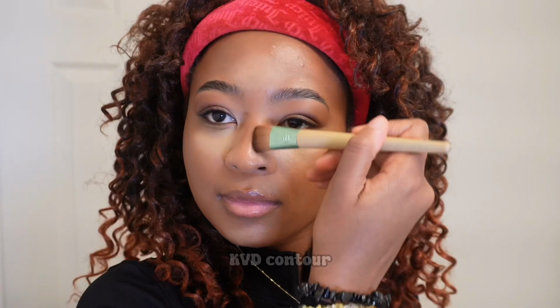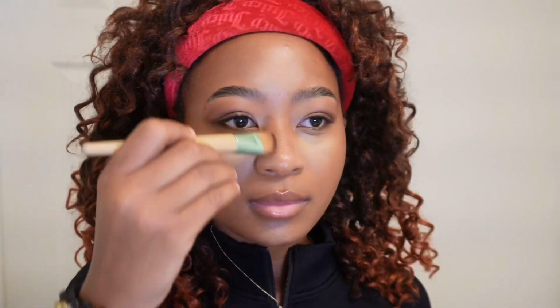I realized I forgot to contour my jawline, so I went ahead and did that. Apply it right on your jawline and blend it downward. Do a V on my chin around where I put that brightening concealer. Using the same KVD contour, I go ahead and contour my nose. Definitely not an expert at this, but this is what I do.